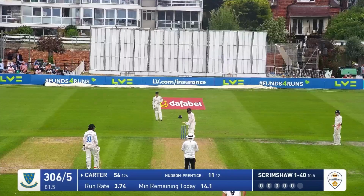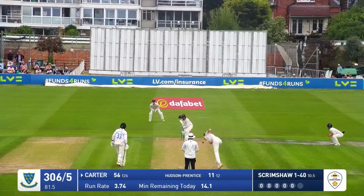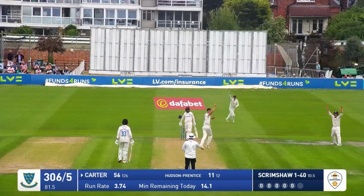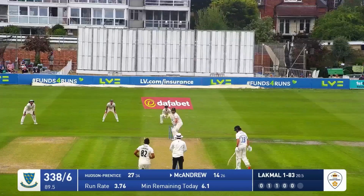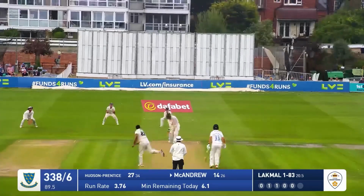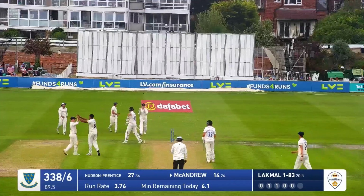Nice shot. Maybe 1 or 2 more tonight. They'd be a bit more happy as George is in. It's just a peel down leg. It's a nick down leg, caught behind. On his way under the lights, comes in and bowls to Hudson-Prentice. He's bowled, his off stump knocked out of the ground. I'm sorry, Nathan McAndrew's off stump.